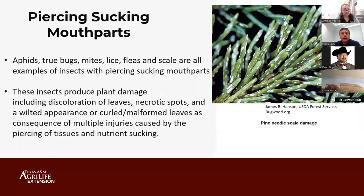So we have insects that cause damage by sucking. They have specialized mouth parts that act like hypodermic needles and perforate the dermis of the plant and get the nutrients out by sucking them out of the plant. While they do that, they can transmit viruses, and they cause physical damage, like discoloration of the leaves, causing necrotic spots where they feed. If there is a lot of damage, it can give a wilted appearance, can lead to malformation of leaves, et cetera. One case is the pine needle scale damage in this picture.